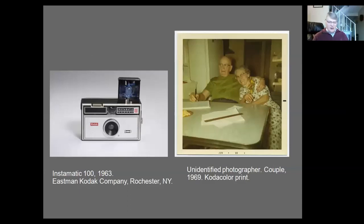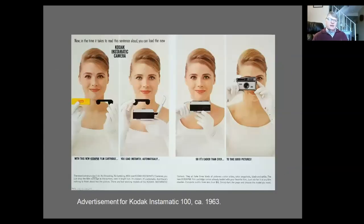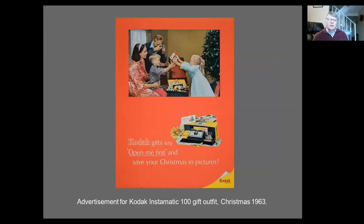Next up on the high end of camera design is the Instamatic 100, 1963. The company invested quite a bit of money into the Kodak cartridge. They're convinced that people had trouble loading film into cameras, and I can say for sure that actually happened. I spent a little bit of time working in a camera store, and some of the customers would actually bring their cameras in to have the knowledgeable staff behind the counter load it. It was advertised as a very simple to use camera. You can see this rather attractive young lady loading the camera while wearing gloves. Pretty amazing when you think about that. There's no film to be threaded here. It was also one of their classic "Open Me First" Christmas advertised products.